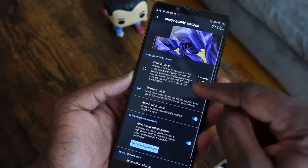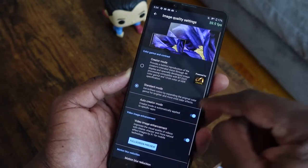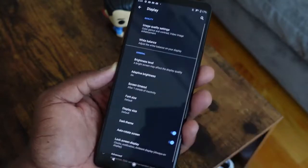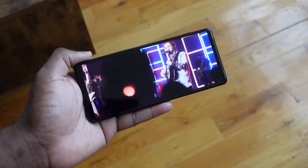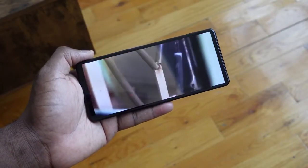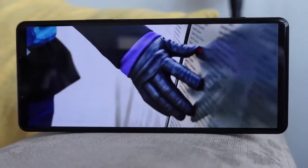Now, Sony has a couple of modes within this display setting that give you a great way to view content visually. You've got a standard mode, which allows you to also add video image enhancements. You also have a creator mode that gives you the ability to look at content the way a creator wanted that content to be seen. So you've got that there, especially for your games and of course your movie content as well. There's also motion blur, and the display has a couple of other cool settings.